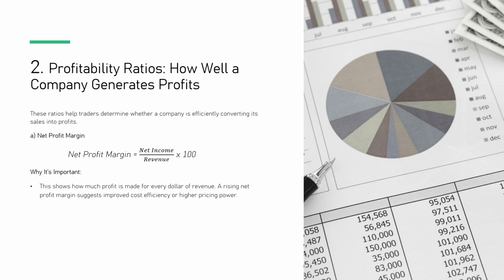Profitability ratios, like the net profit margin, are essential for traders in assessing a company's ability to generate profits from its revenue. A higher net profit margin indicates strong cost efficiency or pricing power, both of which can be positive signals for traders. Traders use this metric to identify companies with sustainable profitability, which can lead to long-term stock growth.